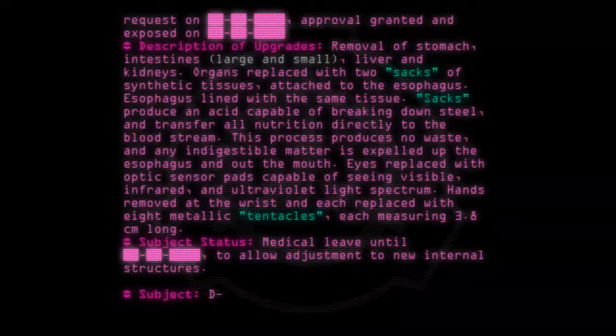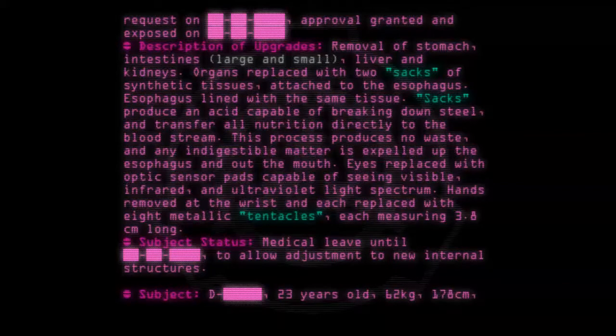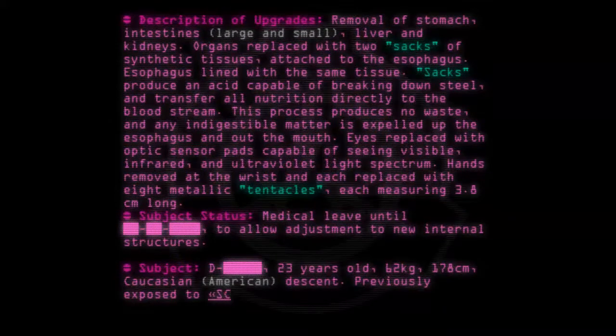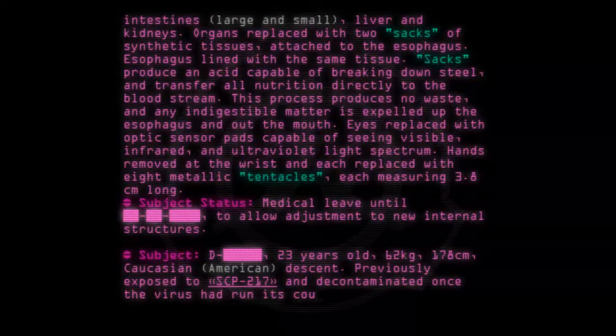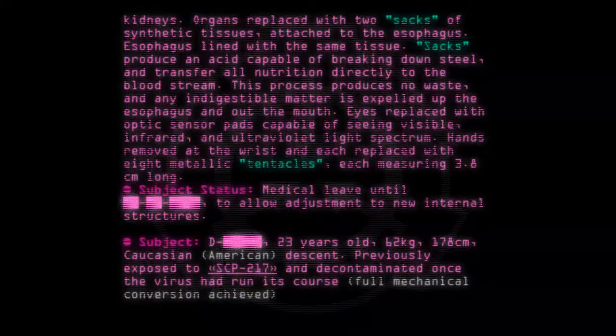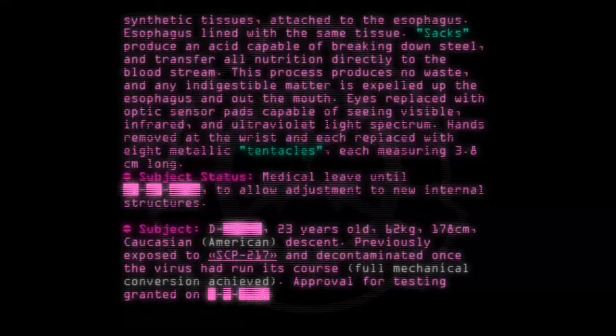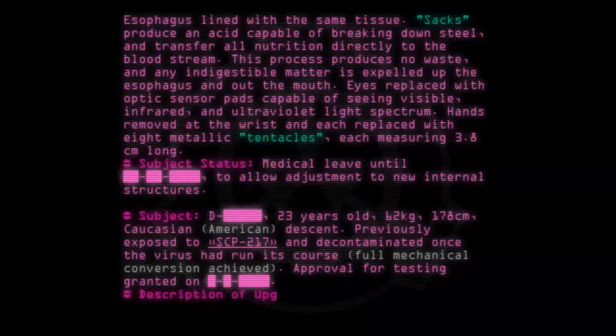Subject D-... 23 years old, 62 kilograms, 178 centimeters, Caucasian American descent. Previously exposed to SCP-217 and decontaminated once the virus had run its course. Full mechanical conversion achieved. Approval for testing granted on... Description of upgrades. Data expunged.